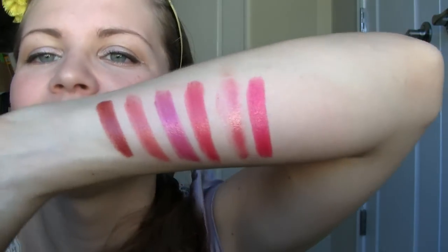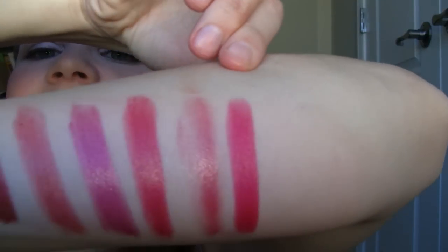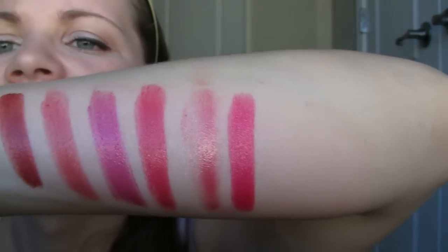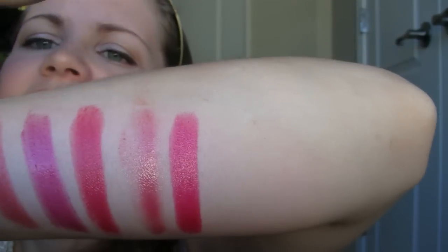And then if some of these first couple bright ones were not bright enough for you and you're looking for a truly bright one, this Showstopper one is crazy bright fuchsia. I actually really like the color. I think it's really pretty. Definitely can't wear it every day, but I really like this color. So there's Showstopper.